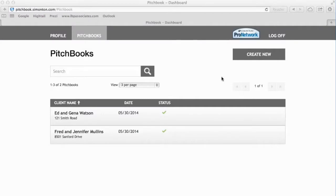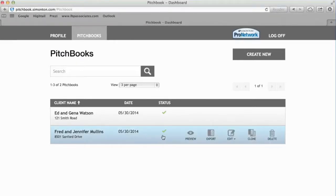So I logged back into the ProNetwork site and I went into my account. And one of the neat things about the PitchBook Builder is that not only are you able to save it on your hard drive, of course, but you are also able to save it onto your account in ProNetwork.com. And so you'll see here's the PitchBook that we just created for Fred and Jennifer Mullins. And what you're able to do is look at it here. You can export it again to a USB drive or Dropbox or a Hightail or something like that.